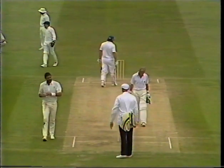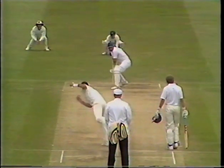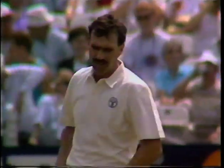That's a good shot for 4. Very much the front foot player, Robin Smith. He was still coming forward at the start of that stroke. The initial movement forward, but he is a fine cutter, and he gives it the whole treatment when he hits it.